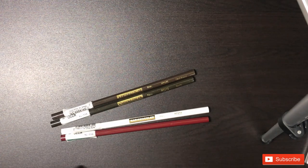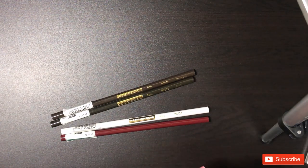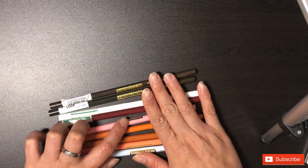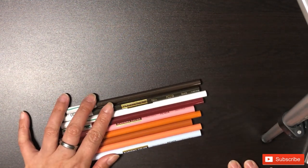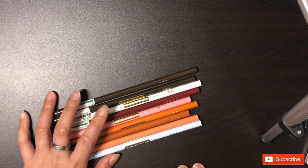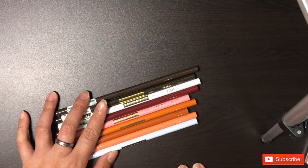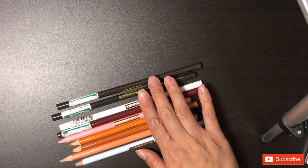But I only have a few Charisma colors, and where are they? Okay. I'm just buying the ones that I don't have in the Prismacolor set that I have. So these are all my Charisma color collections. I hope I will be able to buy the whole set. The maximum set is 72, so let's see what I'll be able to do, or I will stick to the Prismacolor.